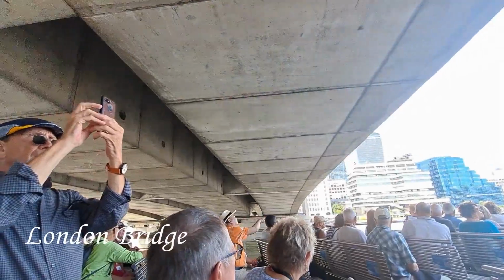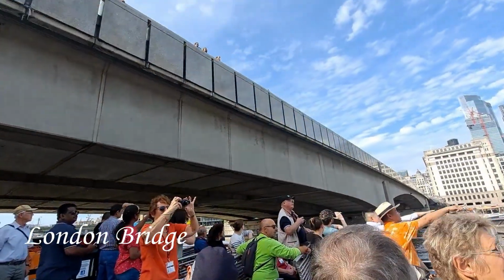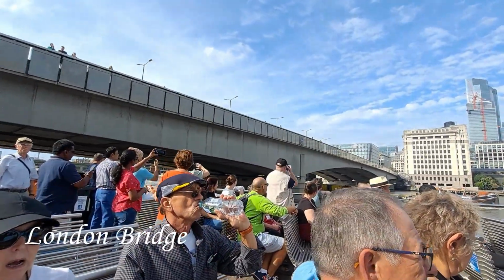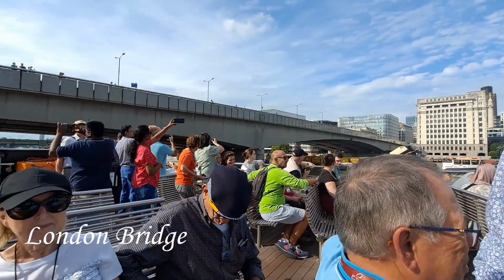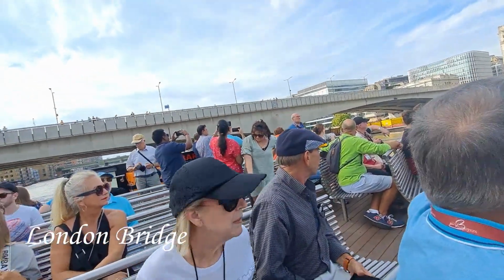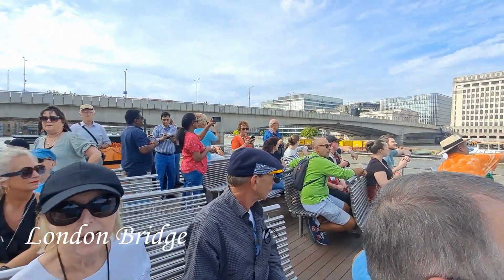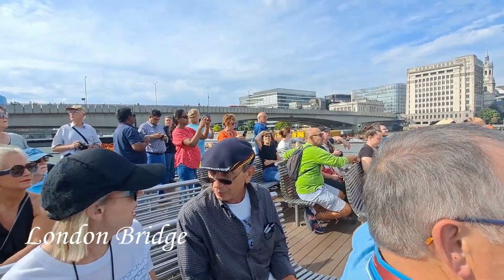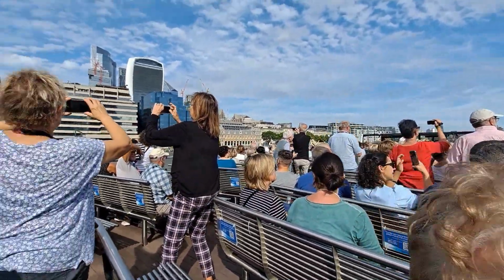Now the bridge that stood before that one was sinking into the mud and they had to take it down. They sold the 4th London Bridge to an American, an oil tycoon called Robert McCulloch. And that bridge was moved to America. They rebuilt London Bridge in Lake Havasu City, Arizona. That is where you find the 4th London Bridge today. Rebuilt exactly as it was on the Thames and as a tourist attraction in America. London Bridge.